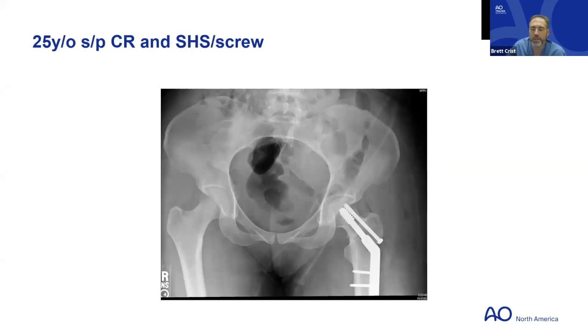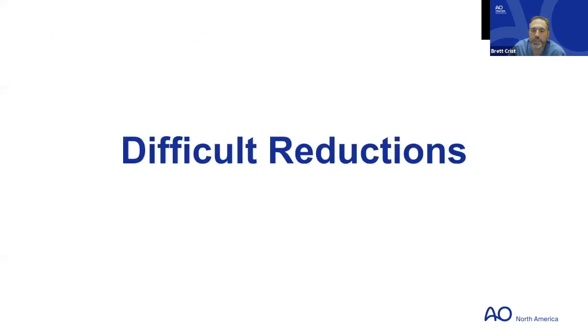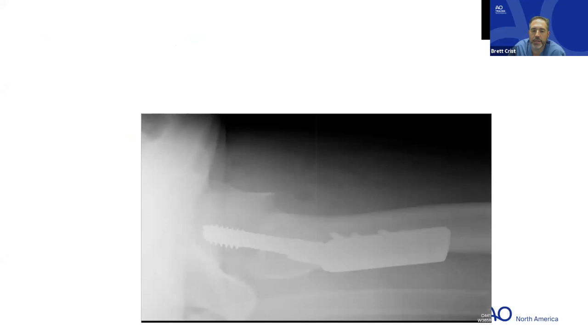And so this is a case example that was referred to our center. This is a 25-year-old who underwent closed reduction and sliding hip screw placement with an anti-rotation screw on the AP view. Looks pretty good, but these are difficult reductions, and this axial plane reduction can be very difficult. And you can see by the outline of the head that the lag bolt actually went in, out, in.